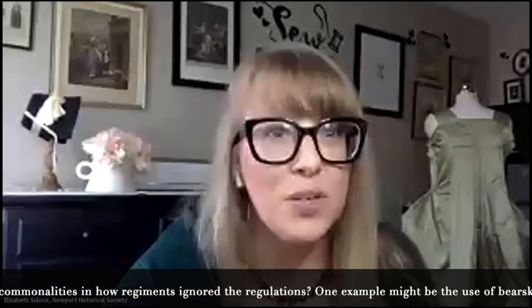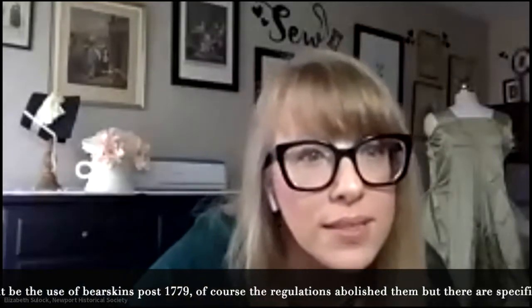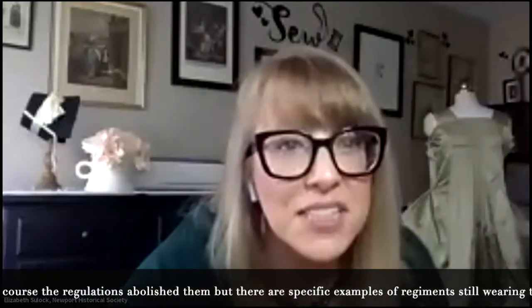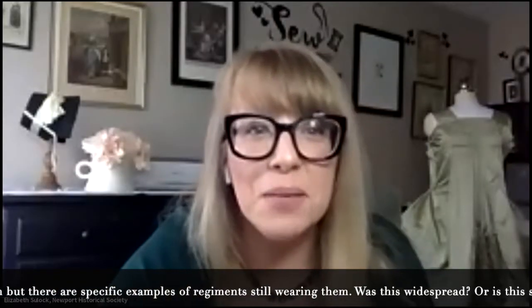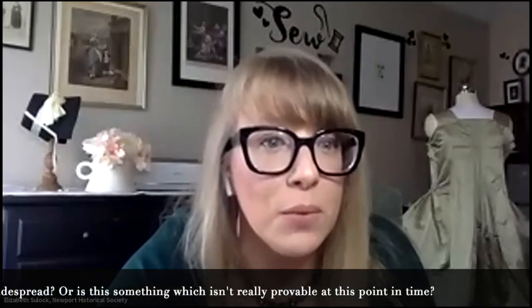Commonalities ignore the regiment. One example might be the use of bearskin posts. 1779, of course, the regulations abolished them, but there are specific examples of regiments still wearing them. Was this widespread, or is this something which isn't really provable at this point in time? Yeah, I think that those are details that we have to explore on a regimental level based on the surviving material, visual, and written culture. It's hard to say anything at a broad level.